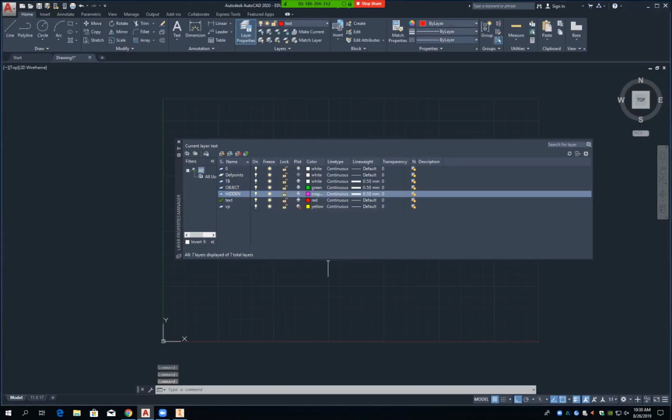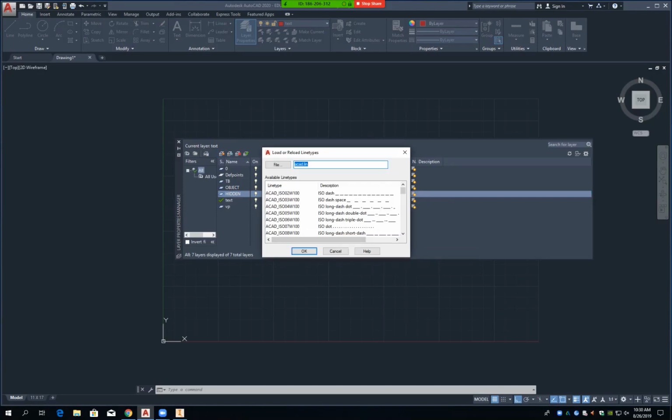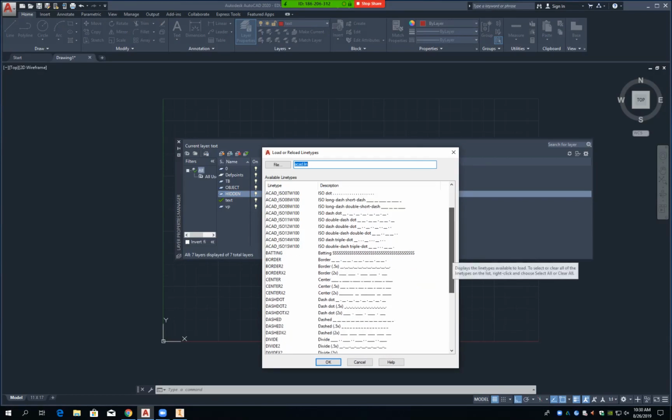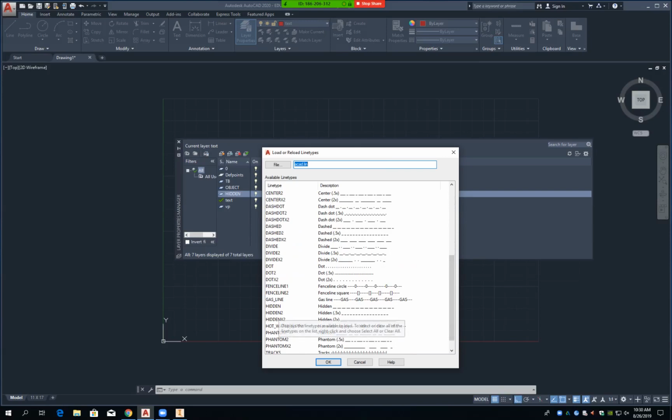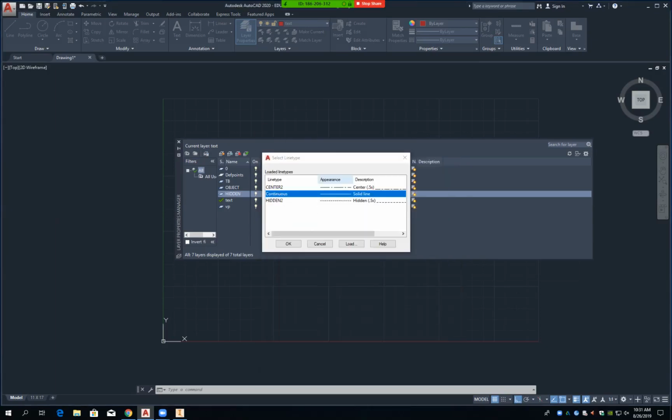The hidden line, the line type, now it can't be continuous, so click on where it says continuous right here, and I'm going to pretend that I don't have the right line type here, so hit load. Scroll down to the H's. We have 3 H's, right? 3 hidden. Hidden, hidden 2, hidden times 2. The one that you want, just hit reload if you're working on your same template. So there it is right there.